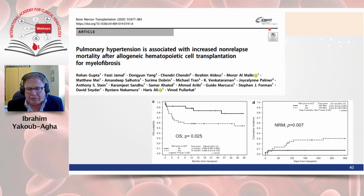I would like to highlight pulmonary hypertension. This is a complication of myelofibrosis. You need to look at it before transplantation. As you can see here, patients with pulmonary hypertension have higher non-relapse mortality and shorter overall survival. So this is very important to assess before deciding for transplantation for those patients. Of course, you need to look at the heart, kidney, liver, etc.